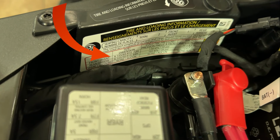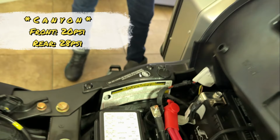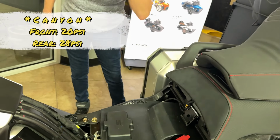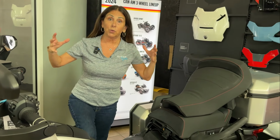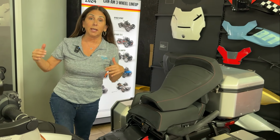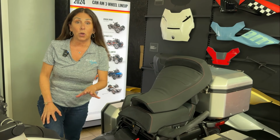Another very important thing is when you're checking your tire pressure, always do it cold. That means before you go on a ride. So tire pressure will change as your tires heat up. The more you ride, the bigger your tires will get, the more inflated, the higher the PSI. So for consistency purposes, make sure you always check your tire pressure when it's cold.